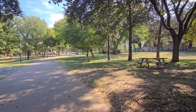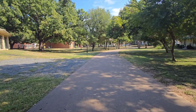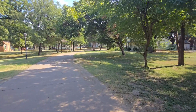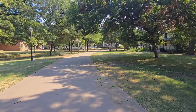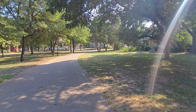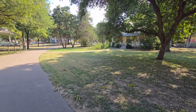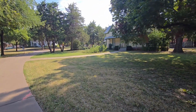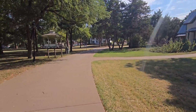So whilst you can come and walk around and see these magnificent houses, it appears it may have a new owner and they haven't decided what to do with it yet. However, they can't touch any of the buildings because they're all designated historic landmarks. So that's kind of good news, that you're going to get to see these houses for a while longer.